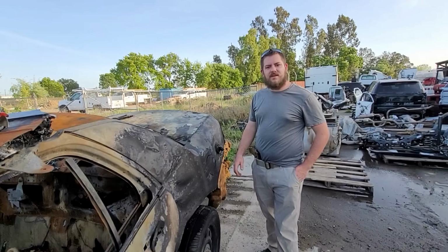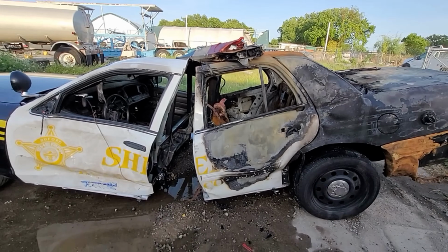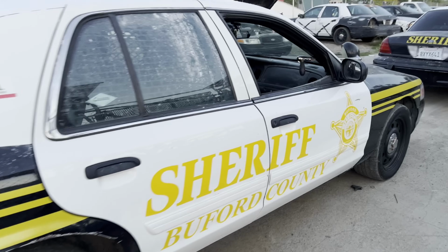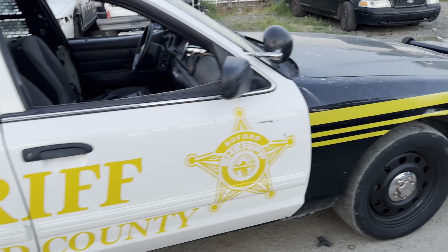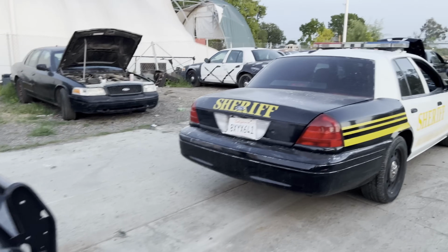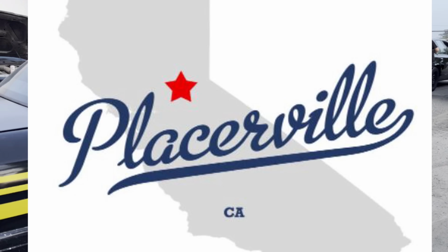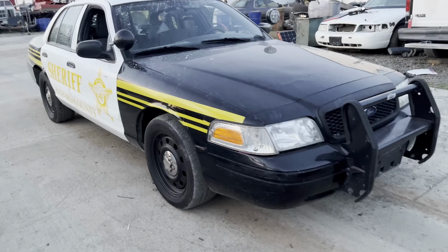You know what? I think that's what we should do here. Let's do that. I got an idea. Hold up. So for the next couple of days, 2 more Beaufort County Sheriff cars came in, and as it turns out, there is a horror movie being filmed in Placerville, and these are the cars they no longer need.